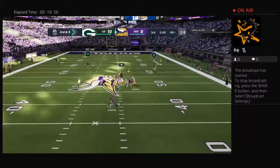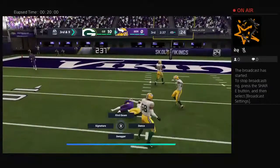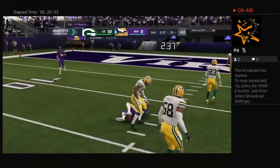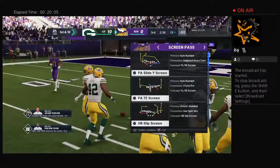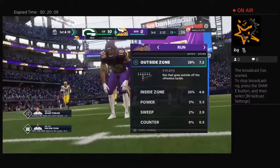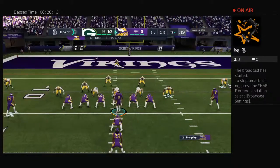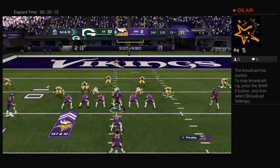Cousins from the gun on third. Lets it fly for Thielen. This is caught inside the 15. And all the way inside the 15 before they drop it. They want to remember that third down play. 37 yards. From the 13 now, they work on 1st and 10.